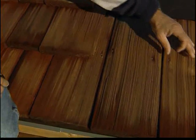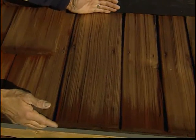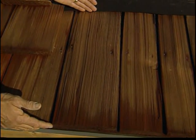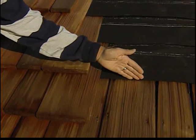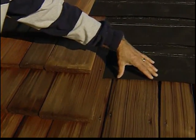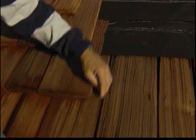This is a 10-inch exposure, so the nails are going to be placed at about the 12-inch mark. Then the first row of paper goes on the 20-inch line of the shake so that it forms a line where this third row of shakes can be installed. Also, the paper won't be seen in the keyways.